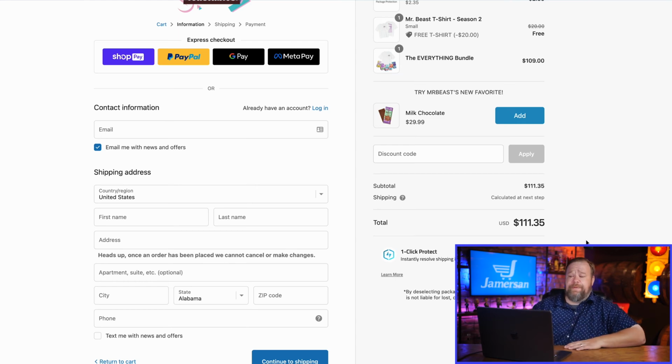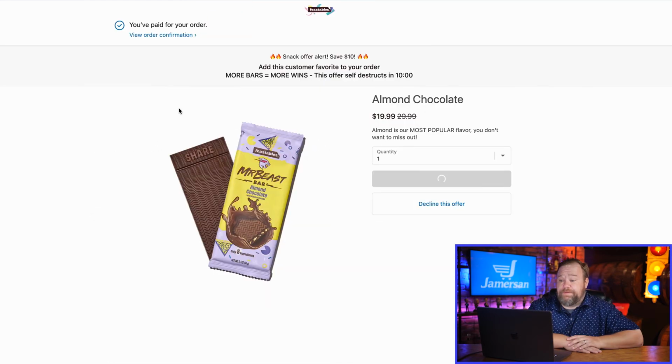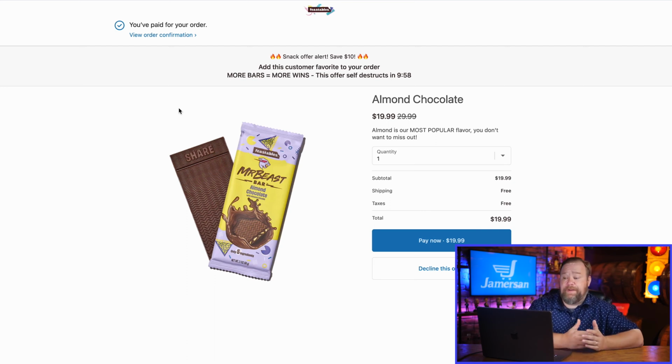$111.35 for a whole bunch of chocolate. And then they've got a bunch of different checkout options. You could do PayPal, you could do whatever. So we've paid for our order using Shop Pay, and then they give us another product, a post-purchase upsell, which are good. Post-purchase upsells are great. Just make sure it's not something they've already bought if possible. This is the second site in a row we've reviewed where the post-purchase upsell is something I bought.